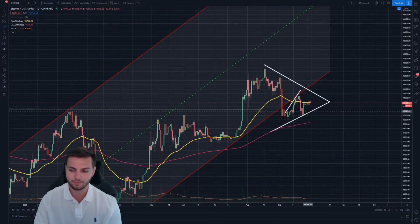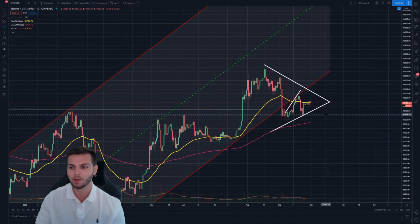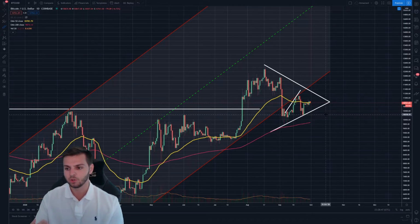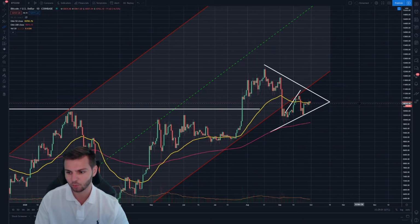Again, the argument there is for really both sides, but this is going to be a crucial time in cryptocurrency because if this breaks out, I don't see any reason why we can't go back to new yearly highs, or at least the previous ones that we've already tested. And if this does break down, this could mean the beginning of at least a short-term bear market, as we would most likely have a lower swing low and a lower swing high. So that could be a little bit of a scary thing on that end as well.